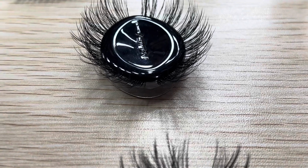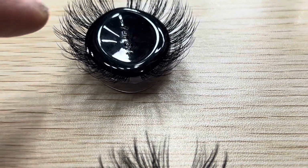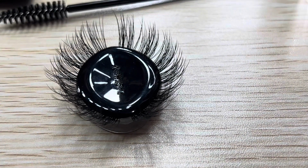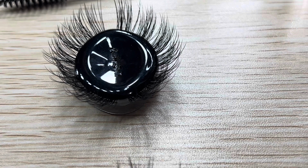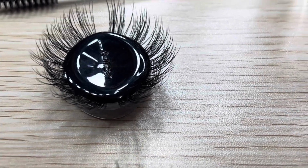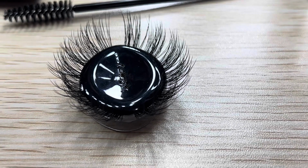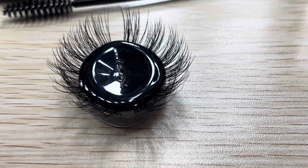Now you can see all the multis, the ones that are out here. It has different curls, like a C curl, a D curl, or a J curl, I think, are some of the different ones, but that's what it means when it has multi-dimensional curls. I don't know all the different ones, but that's what that means.